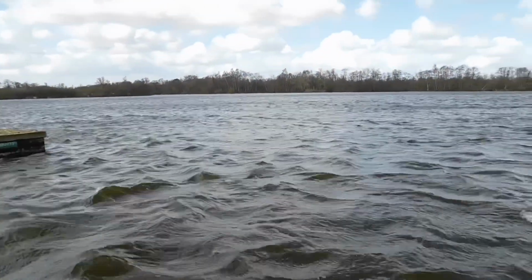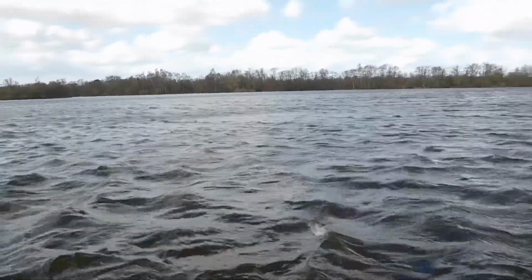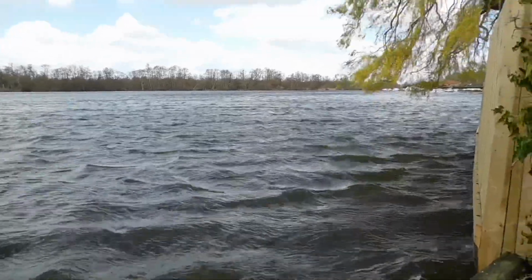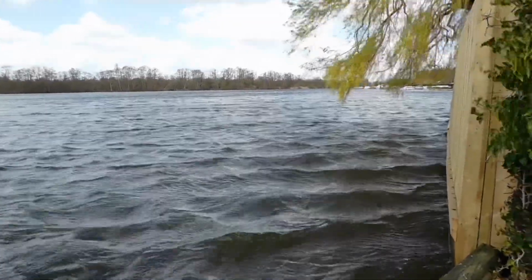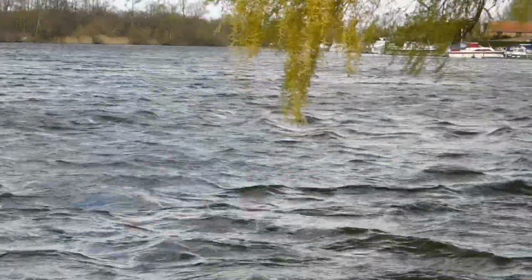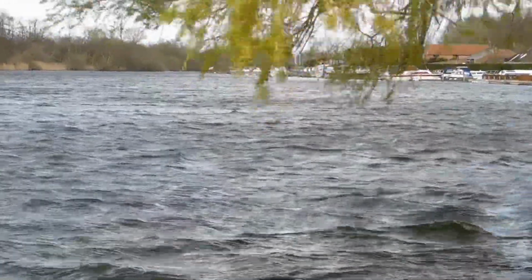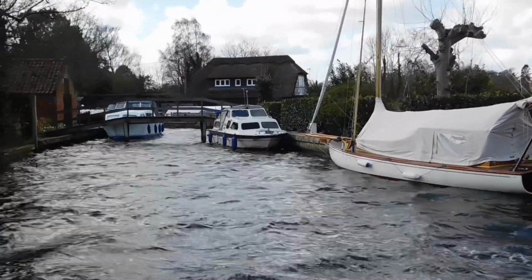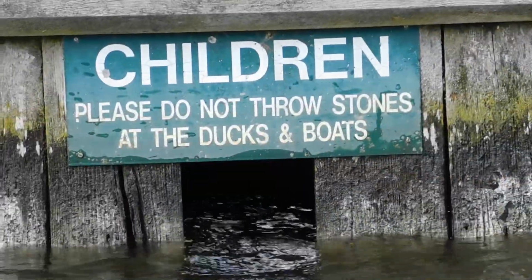Well, we've arrived at South Walsham Broad and we've all instantly said we're not going to be here long. It is bitterly cold. The waves are big and oh my goodness. The wind is coming straight across. That's why it's so cold. And look in this little area here, little stave.